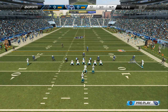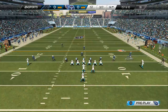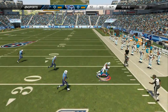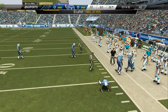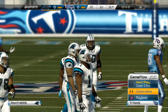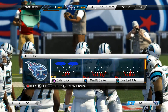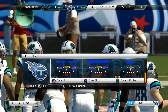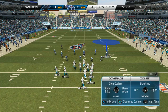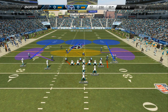First down coming up. Cam Newton takes it from the shotgun. Makes the catch in the open field. What a nice catch by the receiver. Getting past the yard markers, makes the catch and gets a first down. That reception gave them the first down.